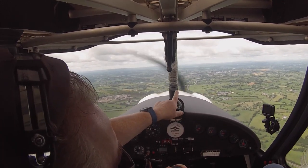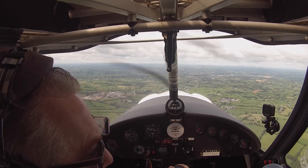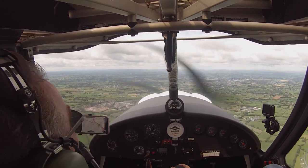So there's Armagh in front of us. Spires. And we'll eventually be heading up in that general direction to your part of the world.